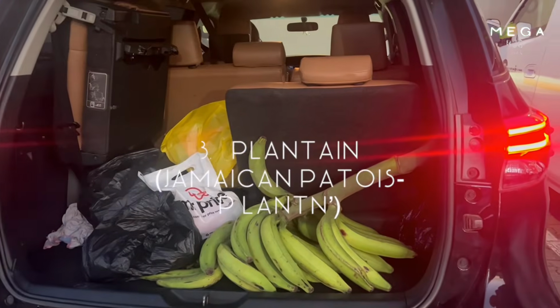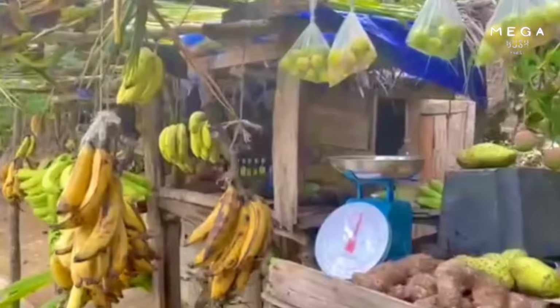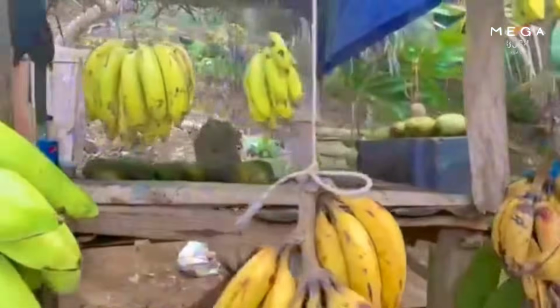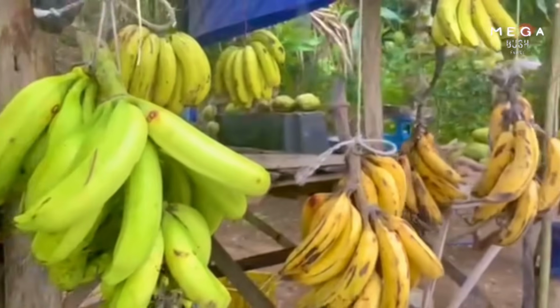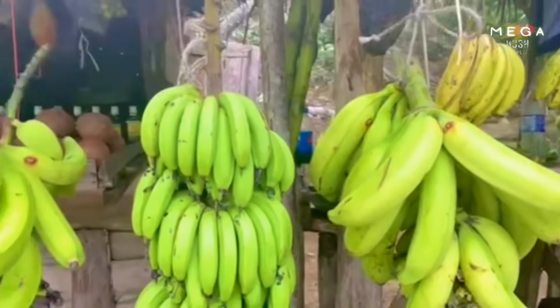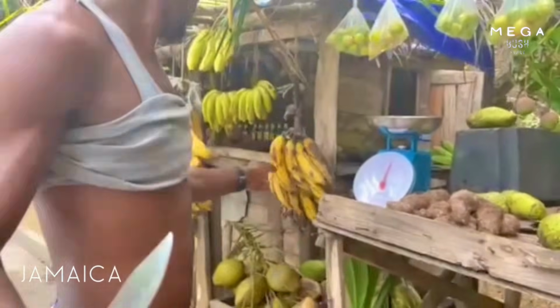Similarity number 3 and my most treasured takeaway from Ghana, plantains. Between Jamaicans and Ghanaians, I'm not sure who loves plantains more, but driving through Jamaica, you'll find plantains like these hanging by the roadside, being sold almost everywhere. It's a food we love. Bless.